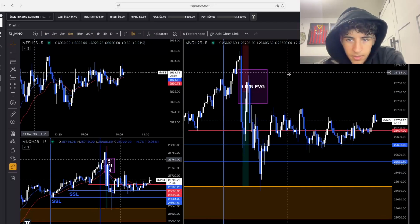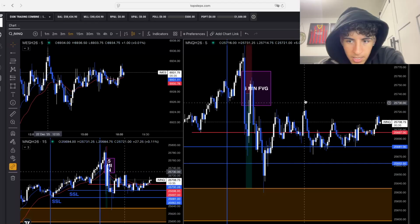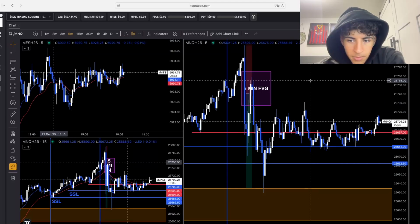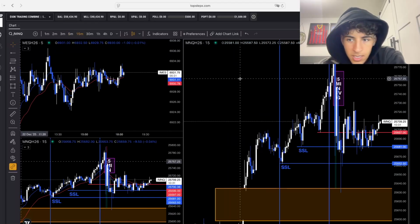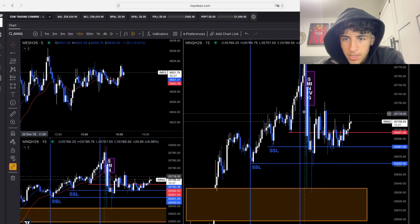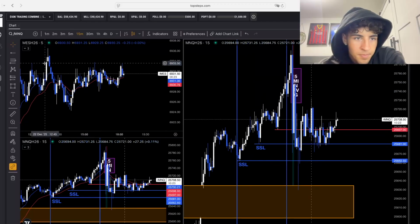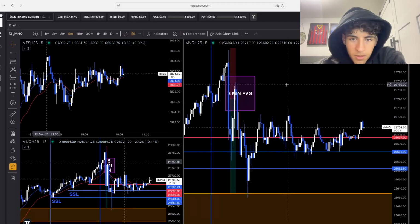If we go down to the 15 minute, we notice a 5 minute fair value gap in here, which we did hit later in the day, but only to come back down to these lows. On the 15 minute, we didn't have much within there, right? We were going to make a fair value gap, but we didn't, so we'll go back down to the 5 minute.